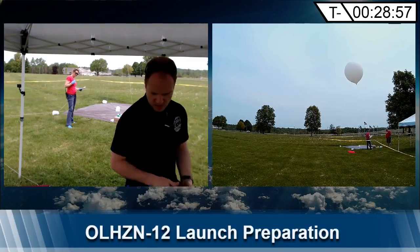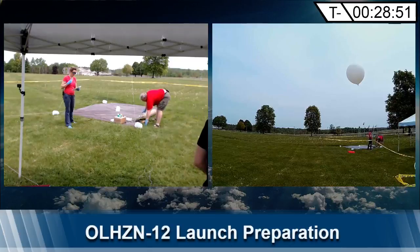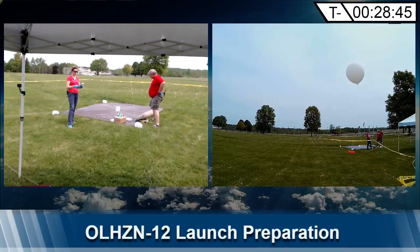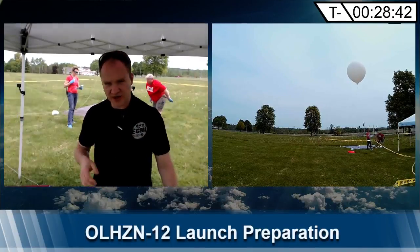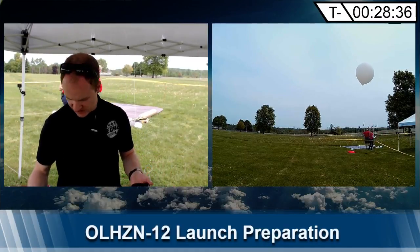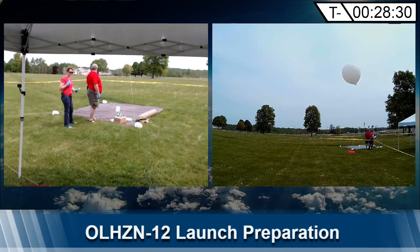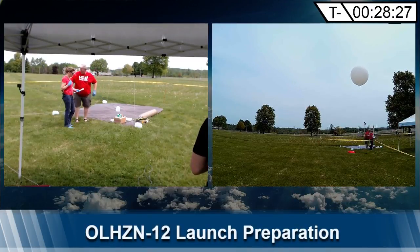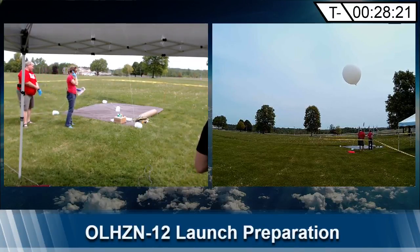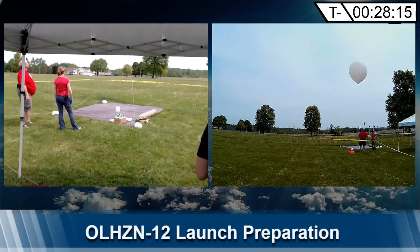All right, so we're getting our backup GPS system turned on. This is our absolute fail-safe. It's our third tracking system. While that's coming on, we're checking. We got GPS signal. We're just waiting on a couple more GPS satellites before that's good. Negative. All right, the backup GPS is on.